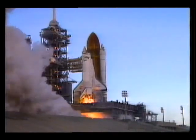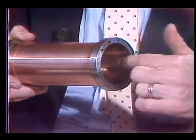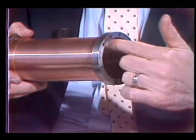This is an example of one of the test specimens that we make, and we have tungsten fibers reinforcing the inside surface of this specimen. This specimen then will be tested in a rocket test chamber under conditions very, very similar to the space shuttle main engine, and the material will be tested to failure. We predict a much longer life with our tungsten reinforced copper than the current copper alloy that's being flown in the space shuttle today.